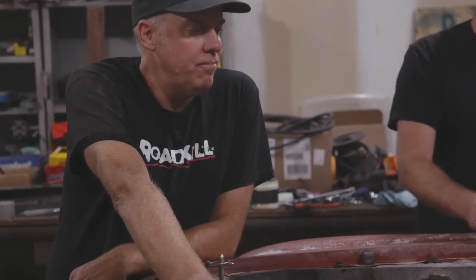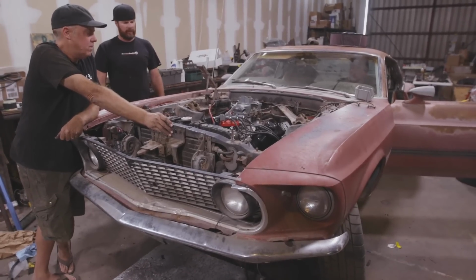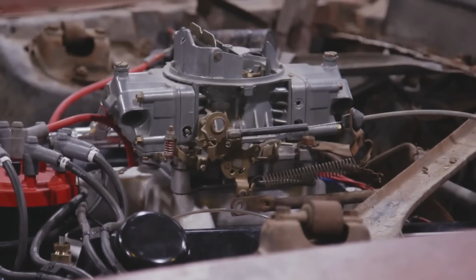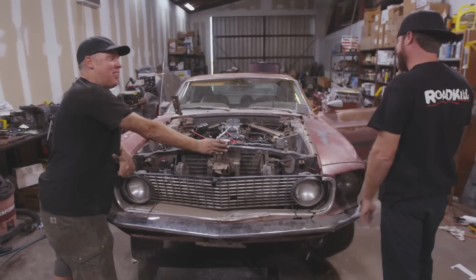You have the ignition on? Oh. Pretty good. Hey. We get to go on a road trip. Yay! Yeah! I forgot about that.